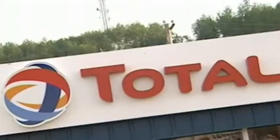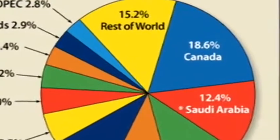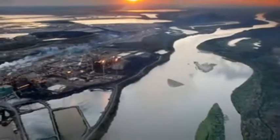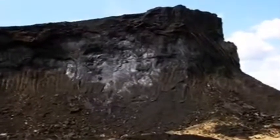Given the fact that oil prices are skyrocketing and the US's demand for more oil in the future will rise, Canada's economy will more than likely be driven by the tar sands. This is only helped by the fact that there are still at least 2 trillion barrels of oil waiting to be located and extracted in Fort McMurray.